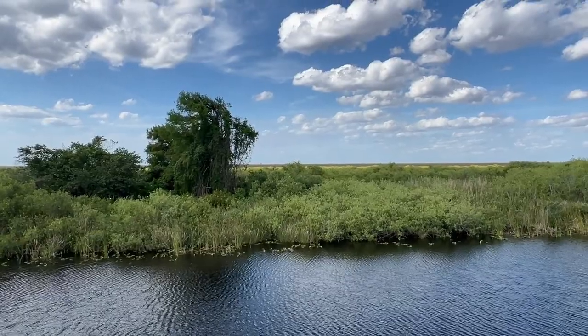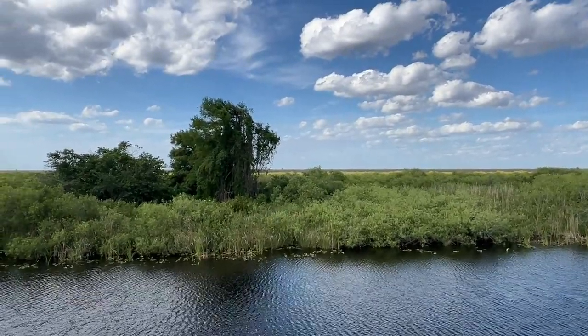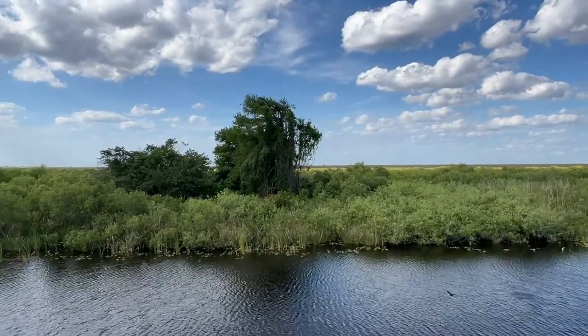Wow, it's gotten really windy. The wind has really picked up, guys. You heard the hut shake in the background.